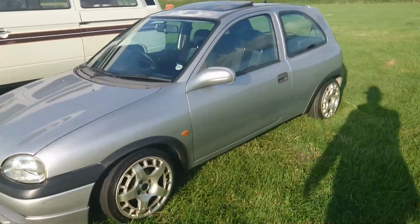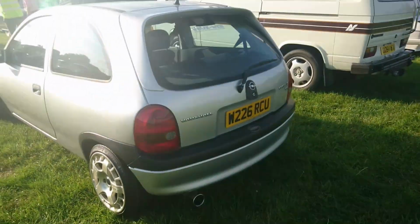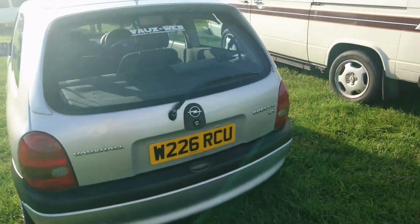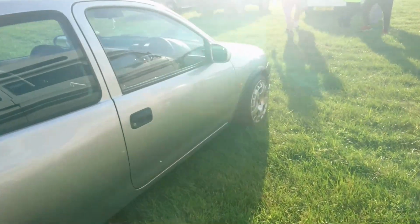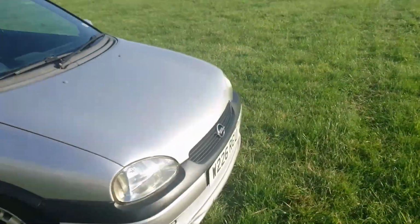2000 Vauxhall Corsa B, very late Corsa B with some interesting wheels on that. It's got an Opel badge on the front and back as well, but it might still have the 1.2 16 valve engine in it. That I think is the Family Zero engine, but it could have something else in it. Who knows these days.